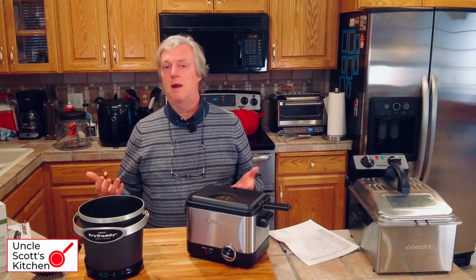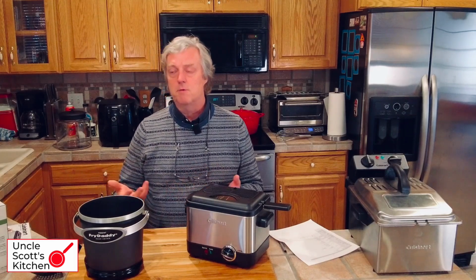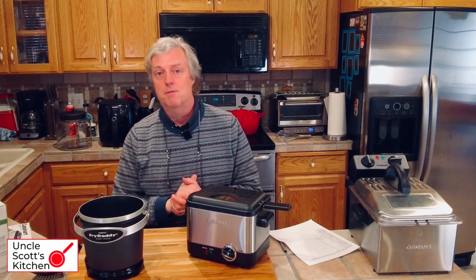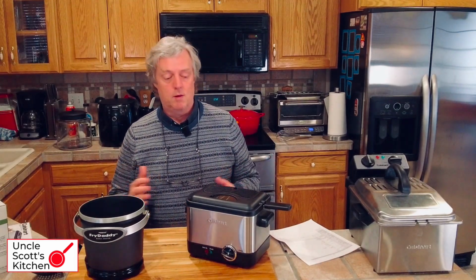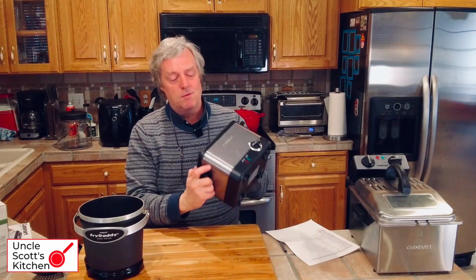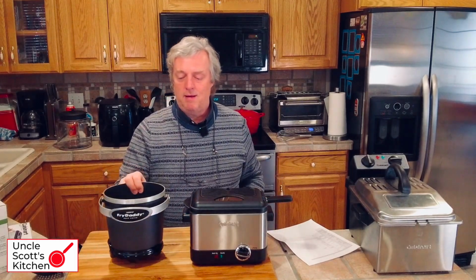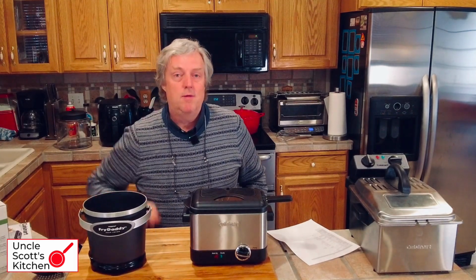Now, who might be in the market for a fryer in this category? Well, somebody that has a small apartment, somebody for whom counter space is very important. I'm down here in the man cave in the basement kitchen. Counter space is at a premium. Having a smaller fryer with a small footprint is the way to go for me down here. As far as size, the Cuisinart is roughly the size of a 2-slice toaster. The old FryDaddy is a little more cylindrical and a little bit taller, but both have a very small footprint.